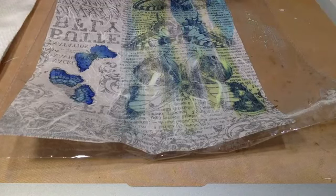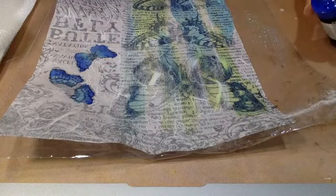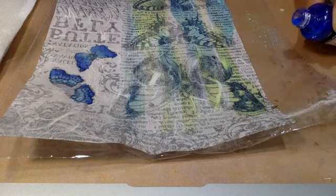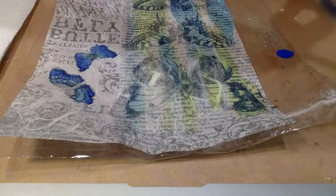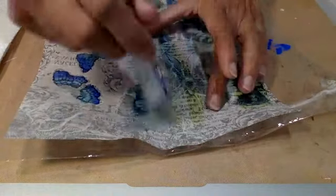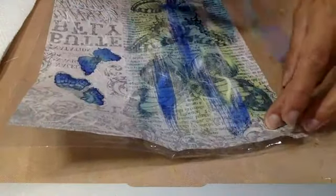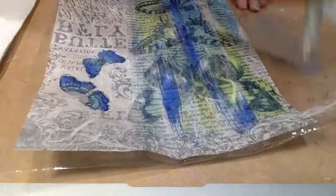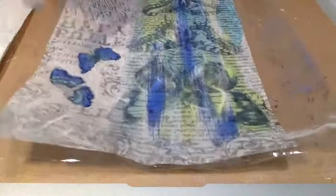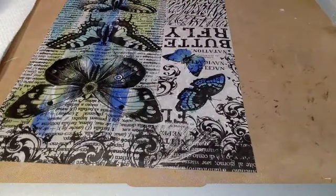Which one was it? Not the violet, the other one. This one's quite potent. So this one's going to be a very bluey one, to emulate what the front of the rice paper is like. Okay, so then we have this, and we're just going to go in and dry that.